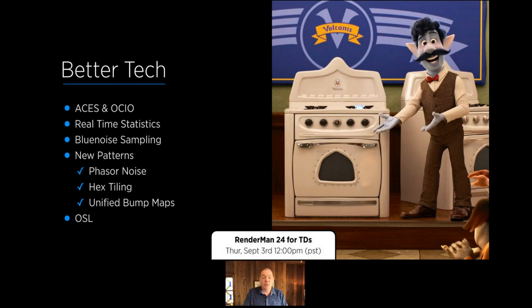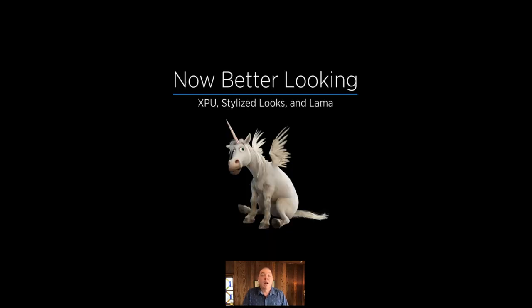That's going to be in RenderMan 24 for TDs, and that's on September 3rd at 12 p.m. And we're moving all of our nodes, all of our patterns, over to OSL. So that's going to just make everything much simpler in a number of ways. So we're excited about that better tech.